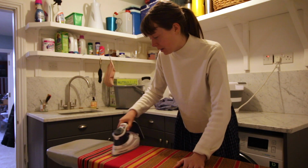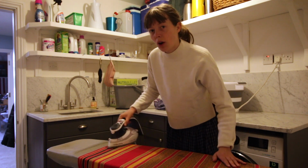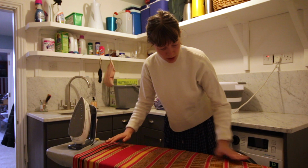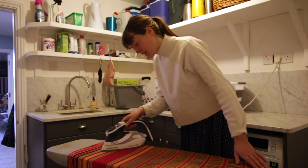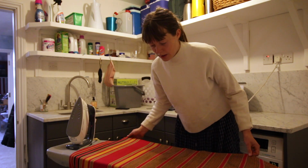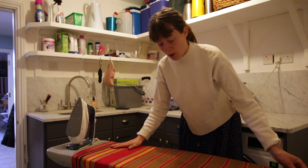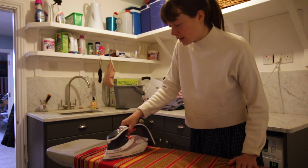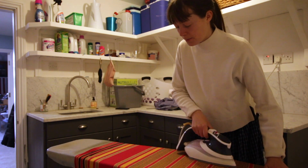So I'm just ironing the whole thing because it's going to make it a lot easier to cut it and make sure that the shape is right. The stains haven't come out from the washing, which is a shame, but I don't really mind it. It shows that it's had a past life.